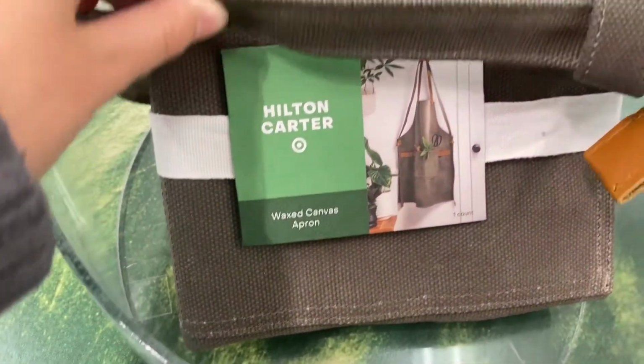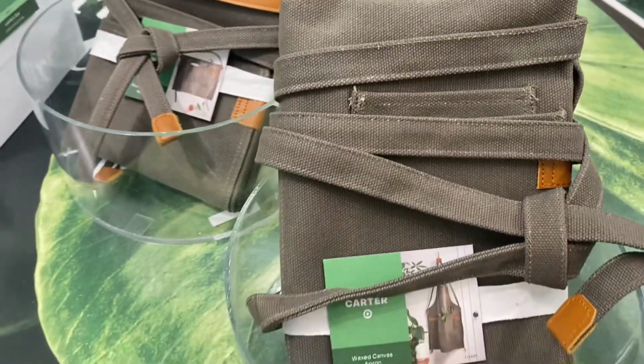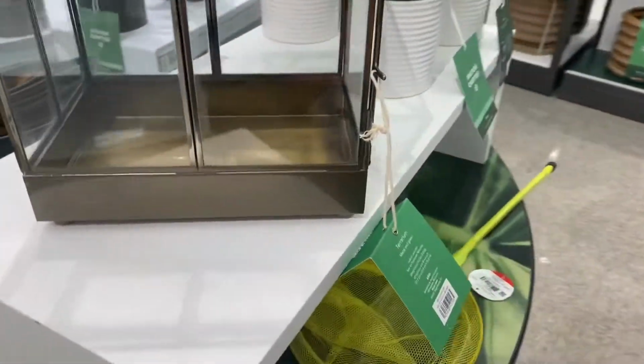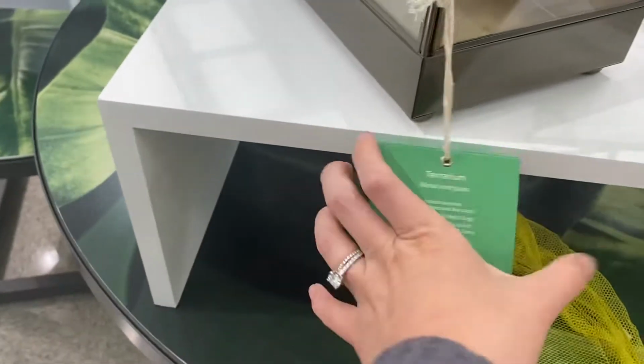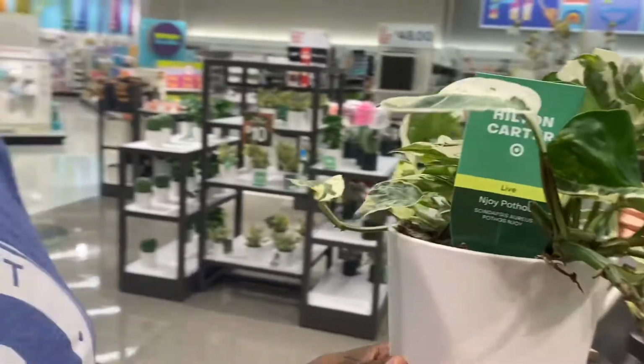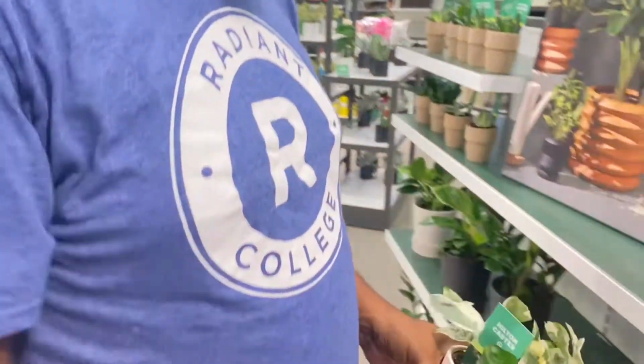had little notes signed by Hilton. I mean, just look at these adorable leather aprons that he had, terrariums that are in a greenhouse style. Again, look at this packaging. Is it not adorable? They had live plants, guys, which is so exciting.